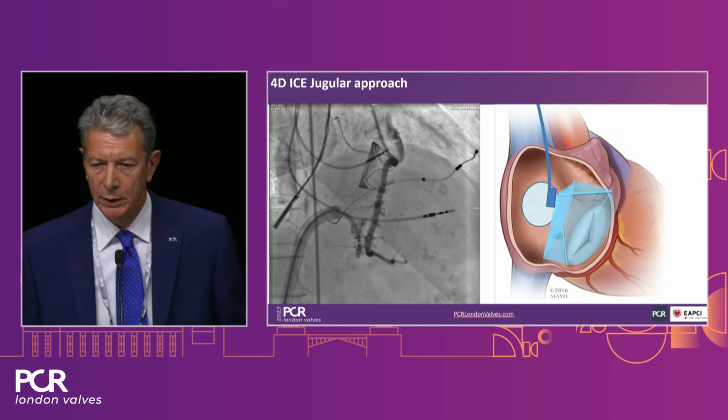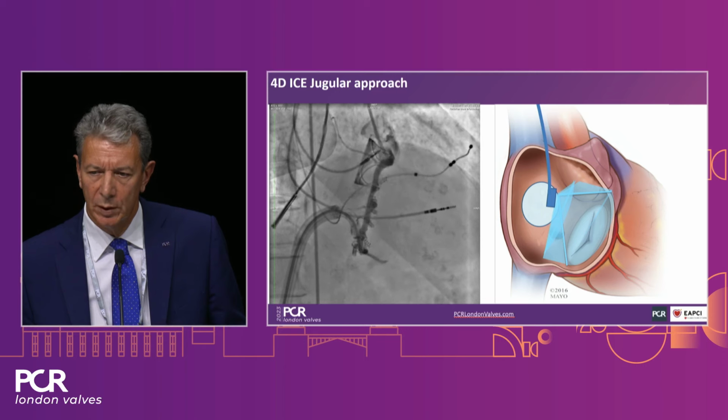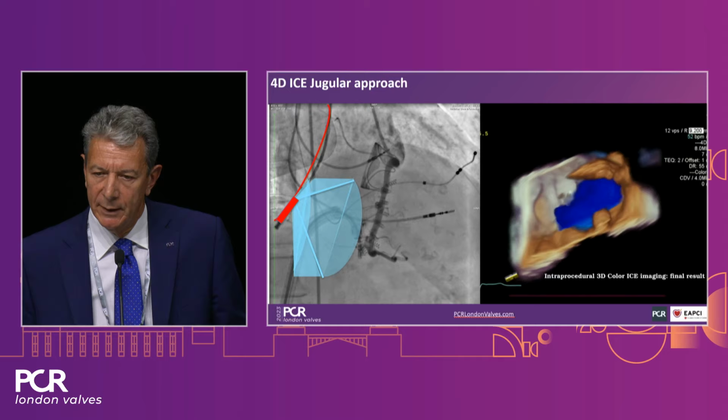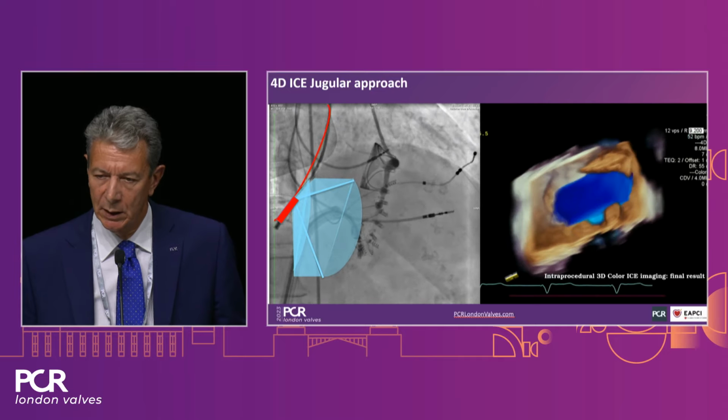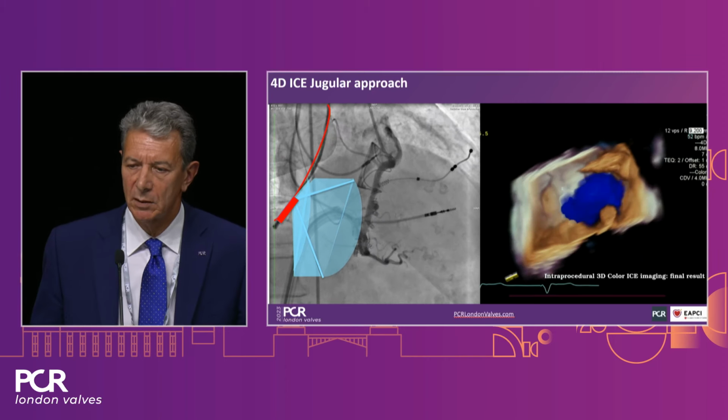More recently, we are changing our strategy. The ICE catheter is advanced from a jugular approach. The position of the catheter is this one. The visualization is extremely, extremely nice. You see the final result of the cardioband on the right side of the screen.